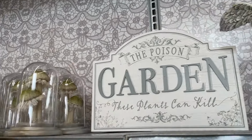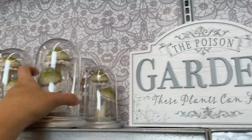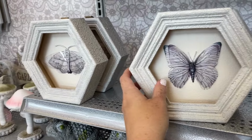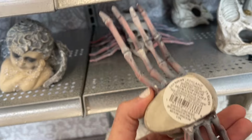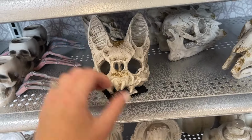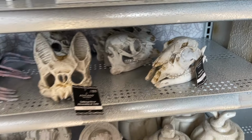27. And then these little mushroom cloches, they're 25. And then, oh, there's these little flower-like moths in the frame. That's 20. Those are really cool, the butterfly version. And then another type of butterfly, that's 20. These little spider skull combo things, how much are they? They're 15. And then a little kitty skull, this looks like it's 17. And then another little skull, also 17.